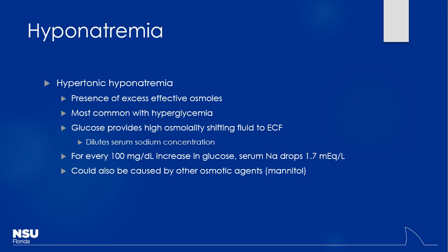And again, remember, when you have so much extra osmolality in the blood, that's hypertonic now to the ICF. What is it going to cause fluid to do? It's going to shift from the ICF into the ECF, right? Because it wants to balance out all those extra solutes. That's when you see a dilutional effect on the sodium. That's why you get hyponatremic due to that. All the extra fluid is trying to migrate out of the ICF to the ECF, and it ends up diluting out your sodium a little bit.